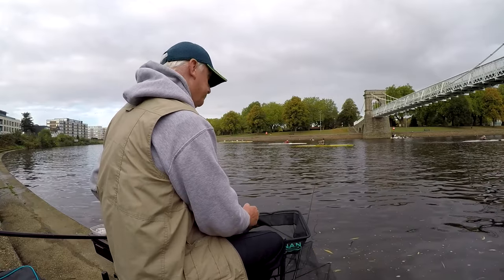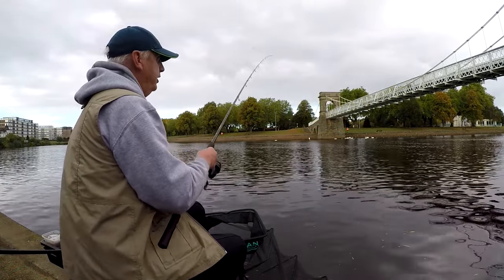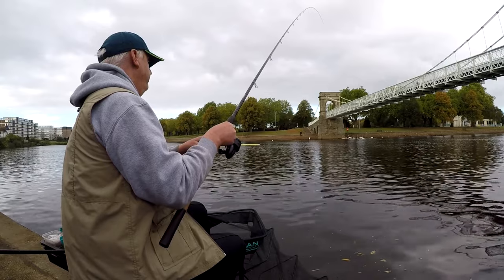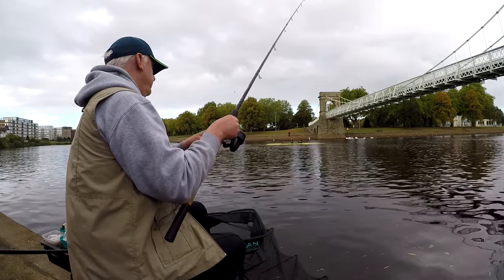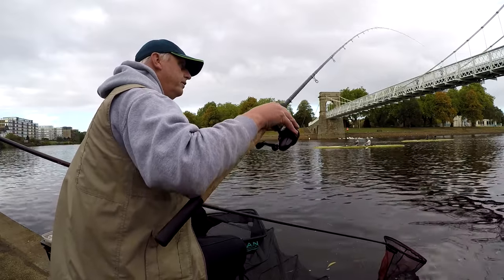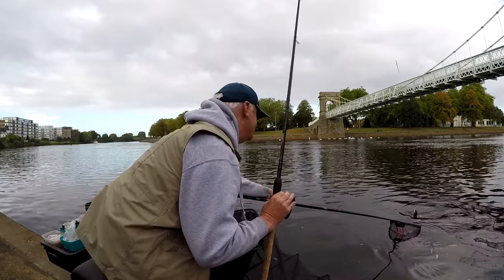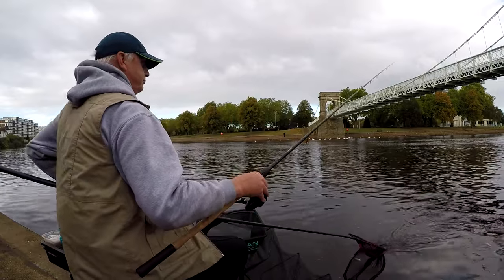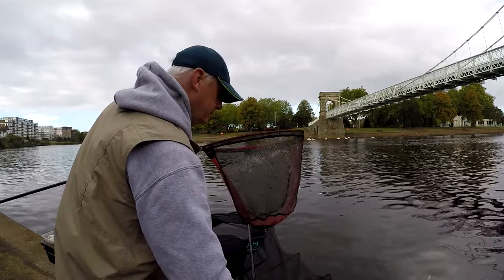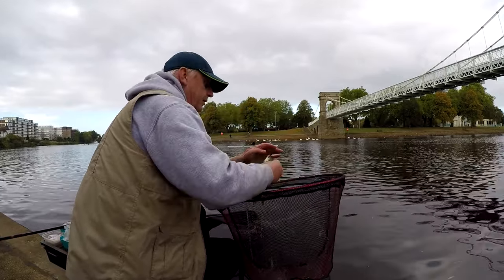I wonder if that's a perch. Another solid clunk, a bit further down in the swim this one. Feels bigger than the other two, but it's quite a soft rod. Yeah, it's a nice fish. Oh yeah. Have a quick look at this one. Look at that beauty.